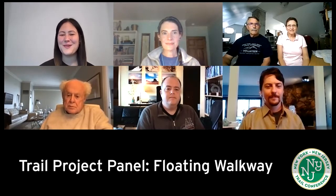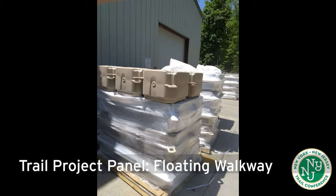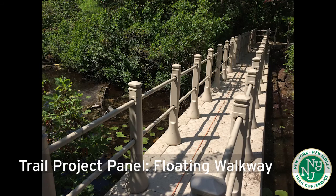Hello. Over the course of 2 months, the floating walkway was assembled on site from 19-inch square cubes, each weighing 12 pounds. The cubes are UV and pollution resistant, and the walkway is 3 cubes wide and 114 feet long. Extending the width of the outlet, it includes railings on both sides.